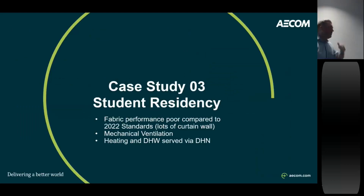So case study 3, this is a high-rise student residency. It's got relatively poor fabric performance because it had quite a lot of curtain walling, which again is one of the reasons I use this as an example. And also this one has a district heat network and there are changes to the way that the notional building is assigned district heat network carbon factors under the new regs.